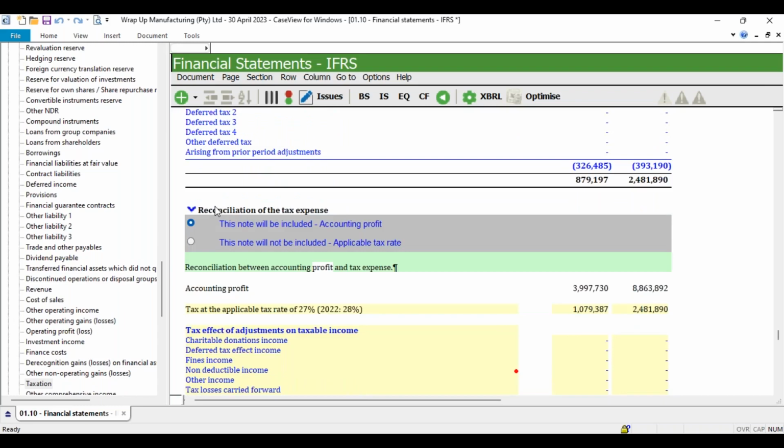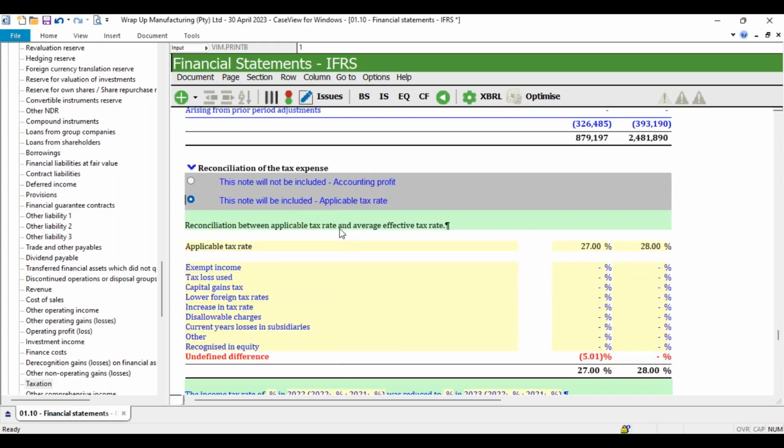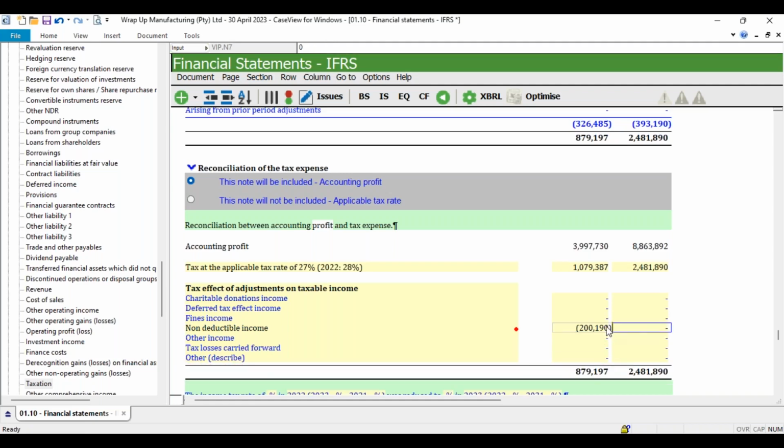And if we scroll down, you've got your reconciliation of tax expense, the different radio buttons, depending on how your clients want to reconcile and show the reconciliation of tax expense, whether it is the tax rate option or the accounting profit recon option. I'm going to select the accounting profit one because this is the example I've prepared for you. So we are going to insert here our non-deductible income of negative 190. The difference was negative 200, and this is how I'm going to insert it on my tax expense.